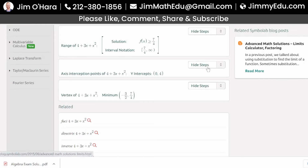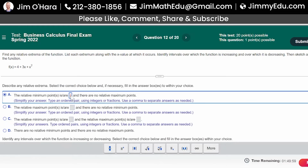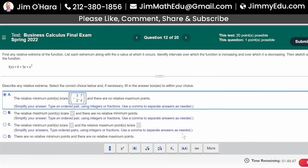Okay, negative 3, 7, 3 over 2, 7 over 4. Okay, negative 3 over 2, 7 over 4. Fantastic. Those are minimum points.